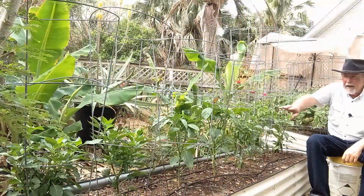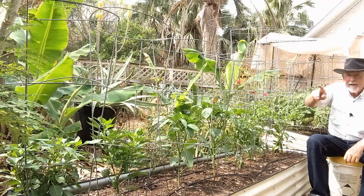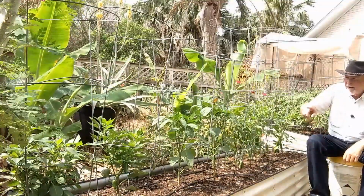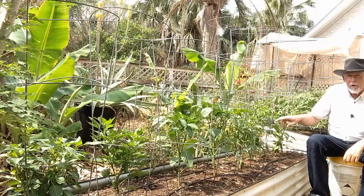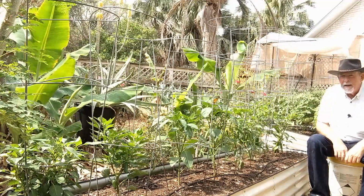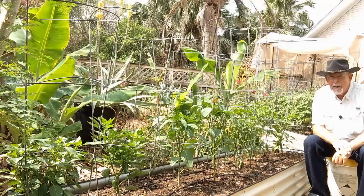And in this bed, I have, 1, 2, 3, I think I have about eight pepper plants. On that end, a couple jalapenos, a couple California Wonders, a couple cayennes, and a couple Anaheims. And they all look to be doing well. Let's get a closer look at those peppers.